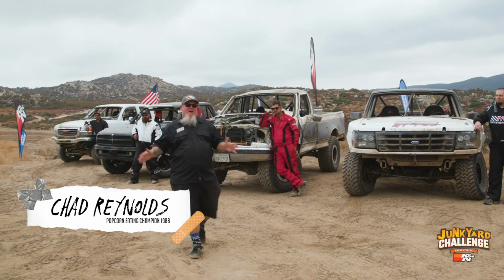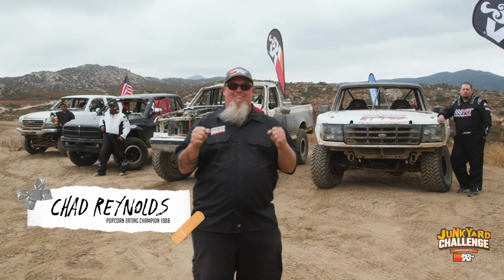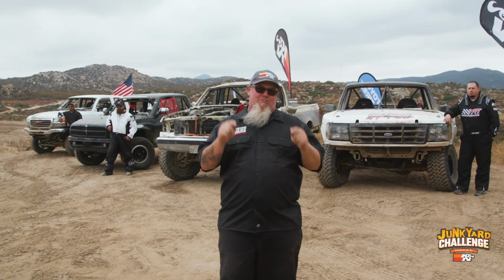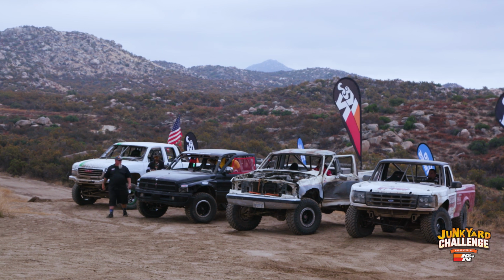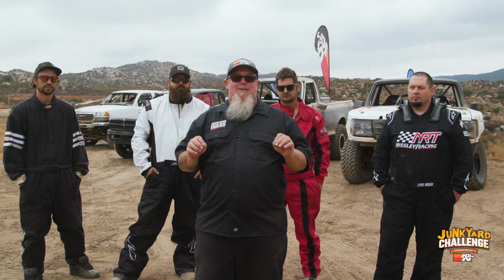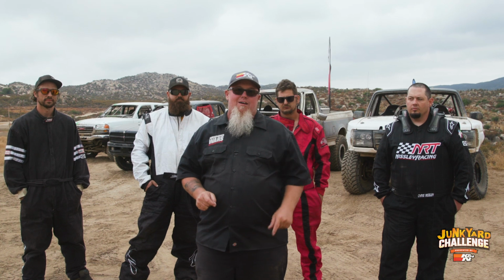This is the 4th and final competition of the K&N Junkyard Challenge, and I am super excited about it because this one is the one that can give the most carnage. This is the long jump. Now, this is how the rules work. We've got 30 feet already marked from the lip of the jump. Each team is going to get 3 runs at the jump. It's simple. Send it the furthest, win the points, take home the 10 grand.